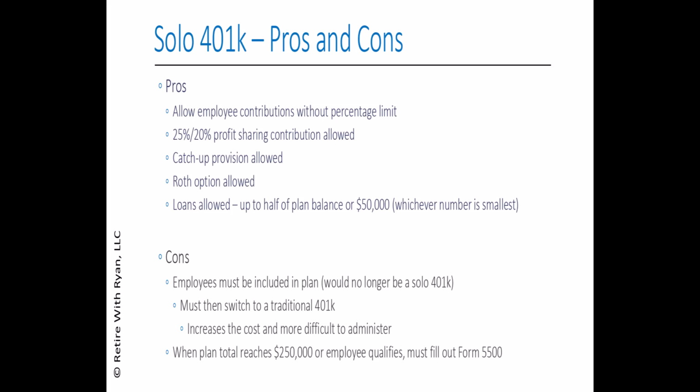And they allow for loans up to half of the plan balance, or $50,000 of total loan, whichever number is less. So if you have $150,000 in your solo 401k and you need to take out a loan, you could borrow up to $50,000. Now, granted, you're going to pay interest, but you're paying yourself back interest.